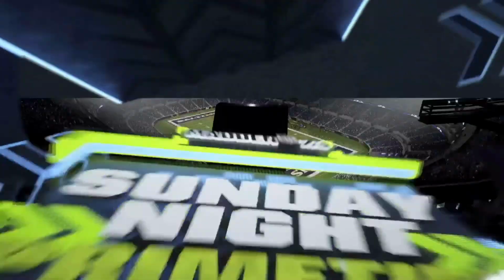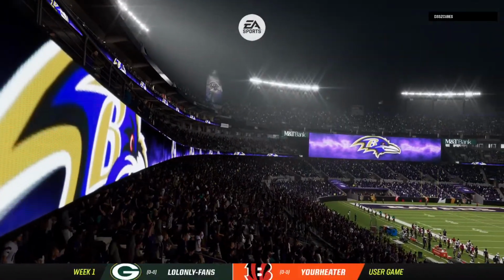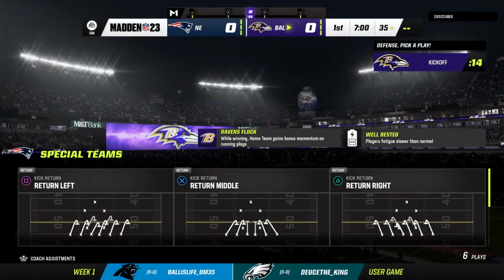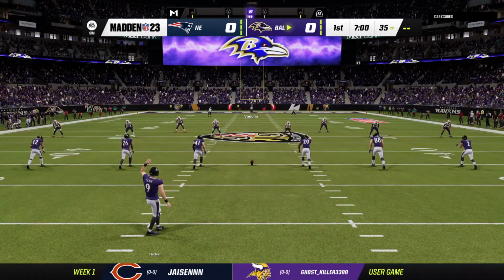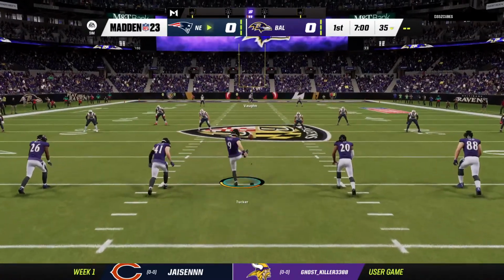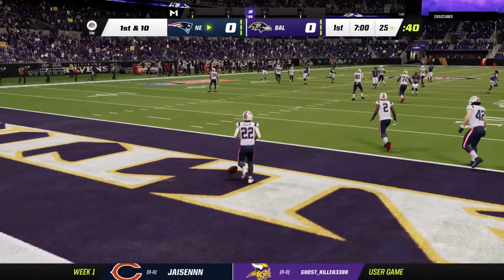EA Sports coverage of the National Football League brings us to historic Baltimore, Maryland, and M&T Bank Stadium. Tonight, it's the Sunday night opener for the new NFL season between the New England Patriots and the Baltimore Ravens. It's the marquee game of opening weekend, and off we go on a Sunday night on EA Sports. And a fair catch signaled for and taken successfully.